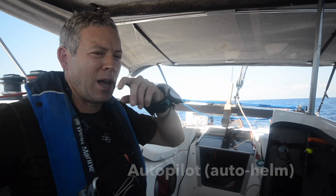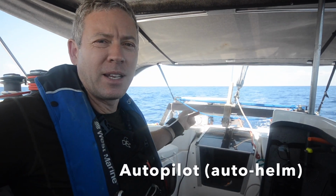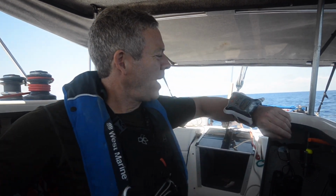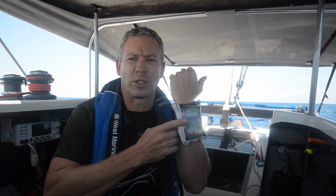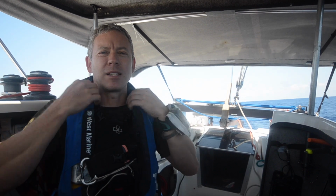I have the Raymarine ST1000 Plus autopilot auto-tiller. I'll show it to you after. And you can also get a wireless remote. So when you buy this thing, they put a leash on it. It's made to wear around the neck, but it sucks.